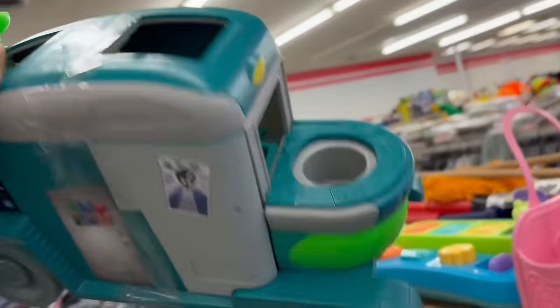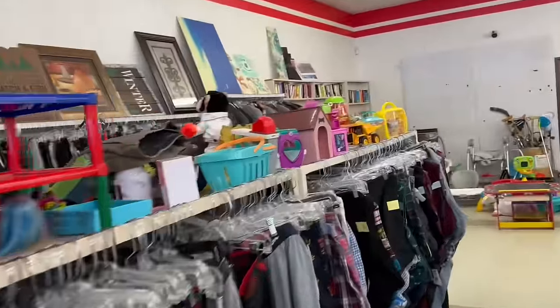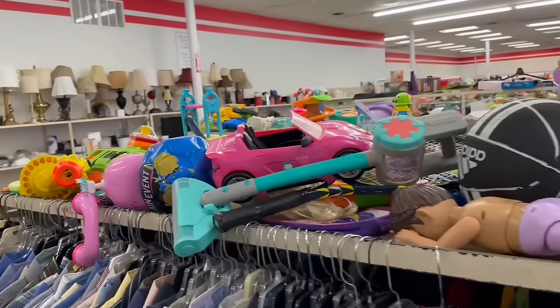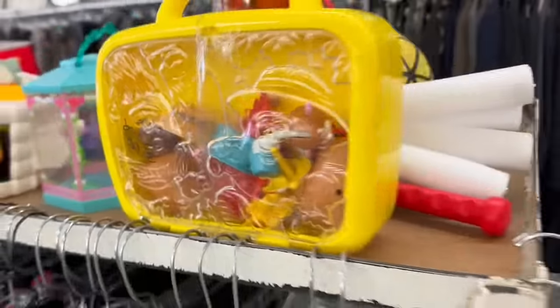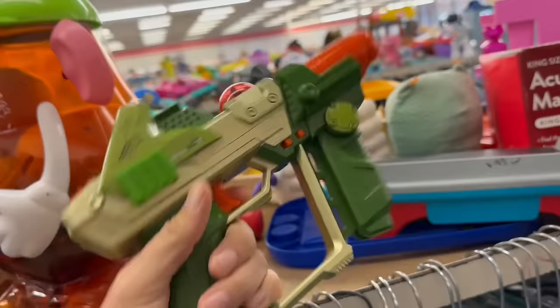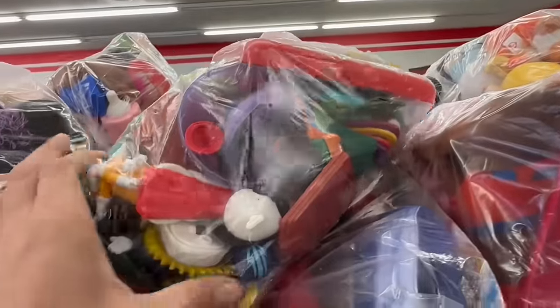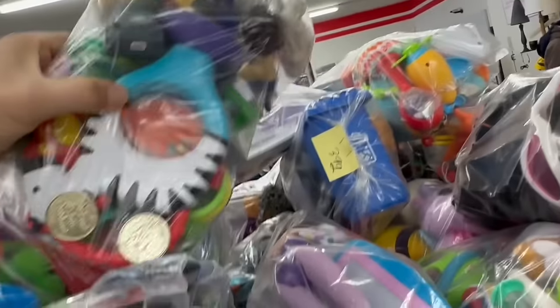What else do we got? We gonna find any vintage toys on these shelves? It's like a toilet or something. Not seeing anything here, but maybe the bags will have something. There's some little Potato Head people in there. And here's some big Potato Head people. Some sort of Tiger Games. All right, let's see if we can find anything in the bag. There's a lot of bags to go through here.